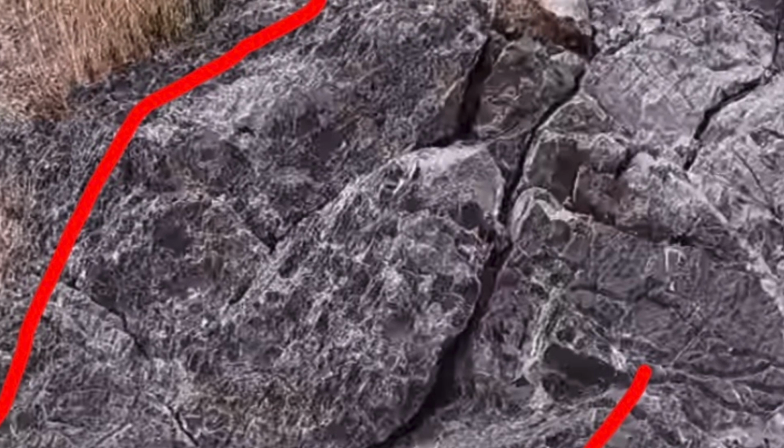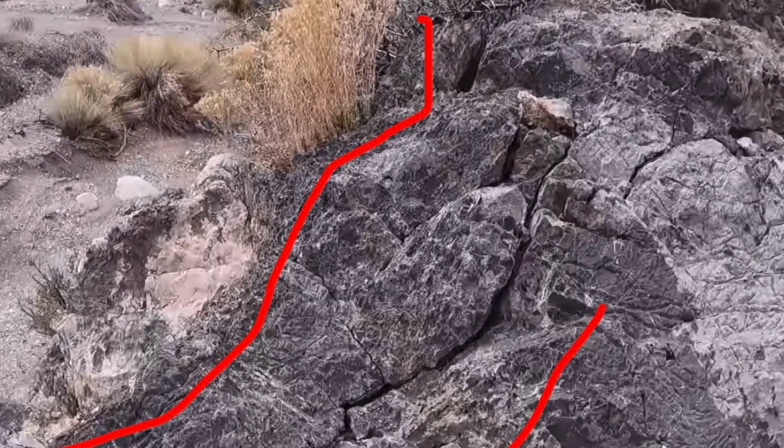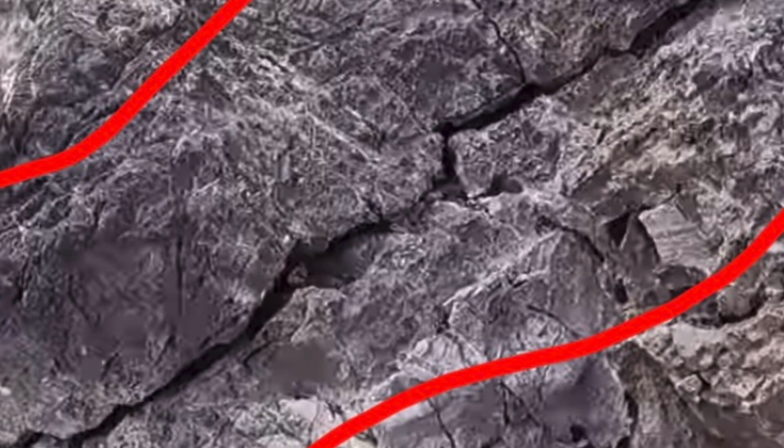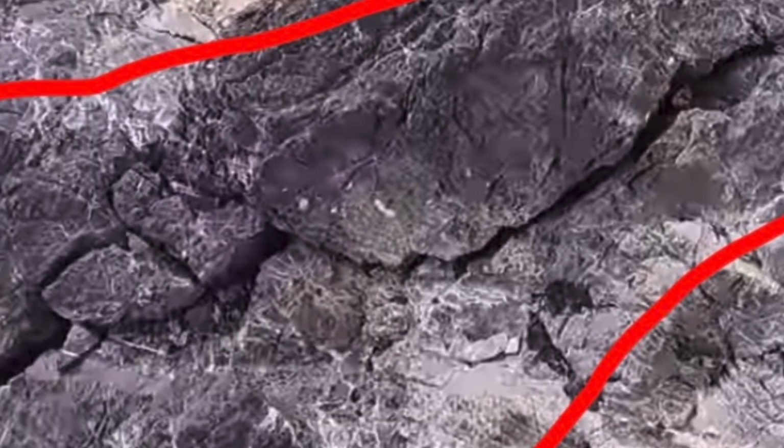More cracks here. I've done the red outline to show you where it is. It starts there, works its way down here, comes down, down, and then ends at this point here. There's a bit of depth to it. Why is it cracked? I guess nature, natural, right?